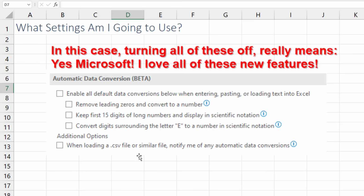Now, if you're in that 6% who's counting on the E to really mean scientific notation, if you're loading that data in, or if you're typing 123 E17, then maybe you leave that one on and choose whether or not to get the warning. But I really think, and I hope this doesn't come back to bite me someday, I really think I'm going to leave all of these off and just be happy that I no longer am losing precision on long numbers. The things that happen to have an E surrounded by digits won't be scientific notation anymore, and the leading zeros will stay. I think that's it. So kudos to Microsoft. Again, it's only in Insiders Fast, which is the beta channel, but it'll roll out, right? So watch for this to show up, and I think it's a great thing.